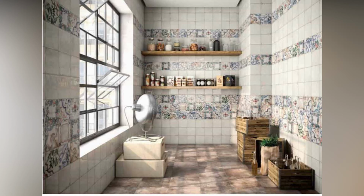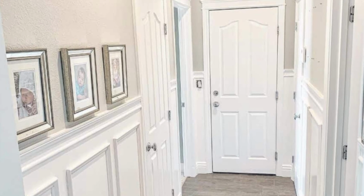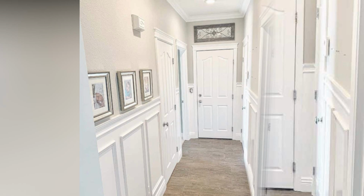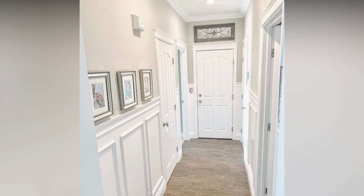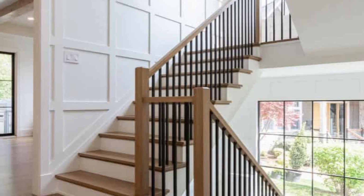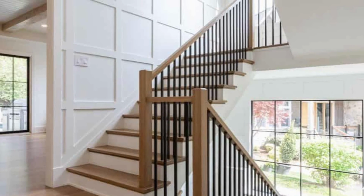And lastly, let's talk about accentuating architectural features. If you're lucky enough to have unique architectural elements like exposed brick, wainscoting, or a fireplace, use them to your advantage. These features can become the focal point of your wall decor, enhancing the overall charm of the space.